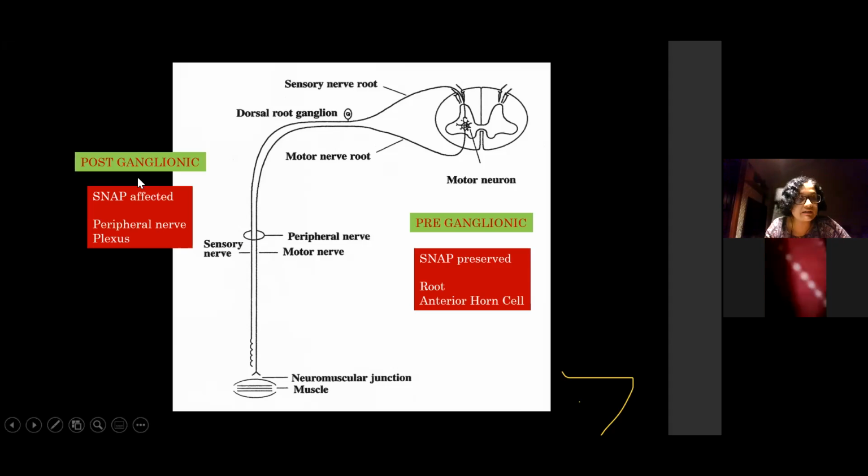So postganglionic lesion means sensory nerve action potential is affected, and it usually almost always refers to peripheral nerve and the plexus, either brachial or lumbosacral. Now, preganglionic goes all the way from dorsal root ganglion to the sensory nerve root, motor neuron as well. Now, we use the term preganglionic very loosely. Sometimes we say preganglionic to also mean the motor axons, including the neuromuscular junction and the muscle. But strictly speaking, what we're looking at here is the ventral root and the motor neuron.